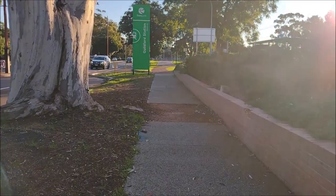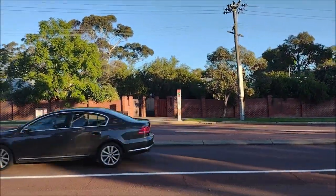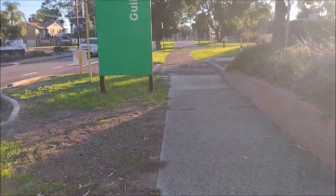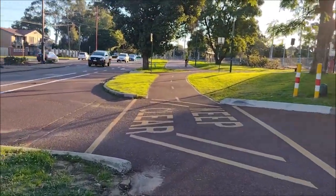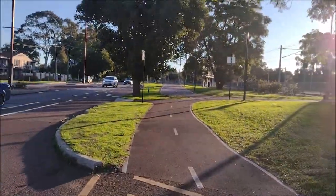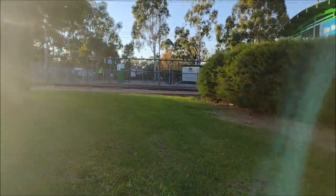Oh, seems like the path's missing here. Under these big trees, which are perfect for magpies to swoop down. Oh, how I hate magpies. I've got permanent scars on my body from their swooping. Okay. Yeah. I hate magpie season so much. One of the worst animals in Australia. Prove me wrong. Okay, yeah, way off topic now.